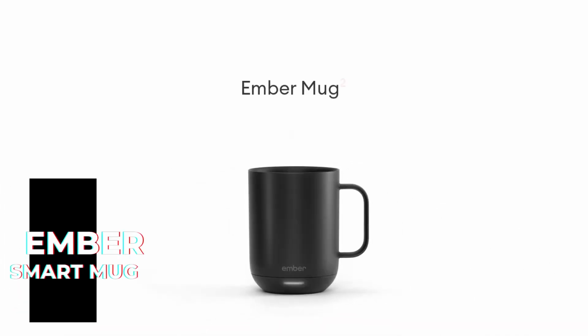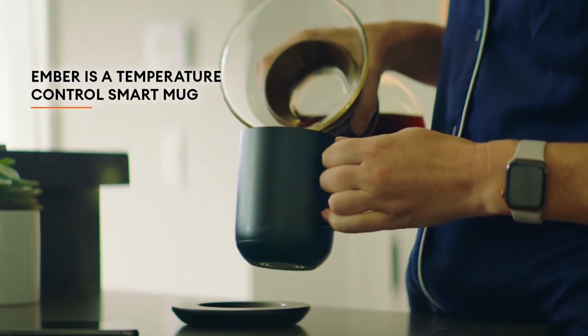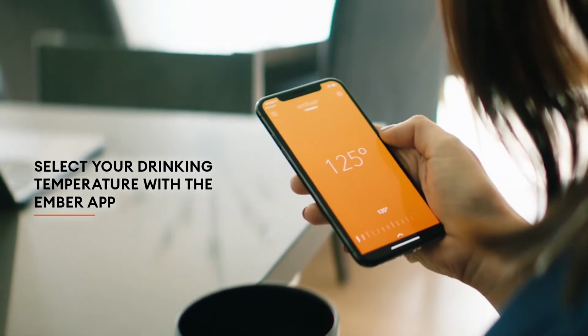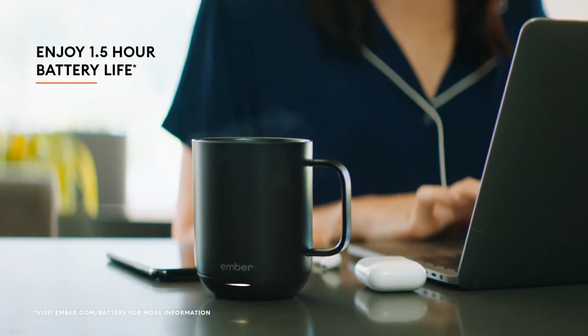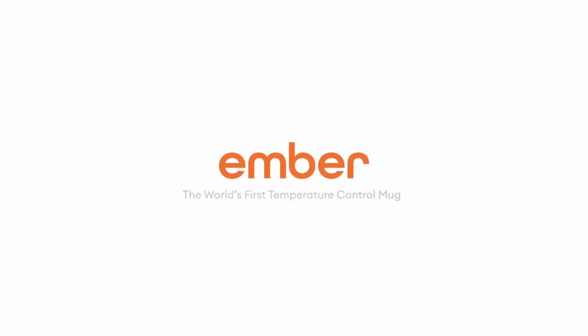Ember Temperature Control Smart Mug. The Ember Temperature Control Smart Mug will keep your coffee or tea hot throughout the day. It is available in white or black and has a battery life of 90 minutes when removed from the charger. The Ember Temperature Control Smart Mug is available on Amazon for $130.